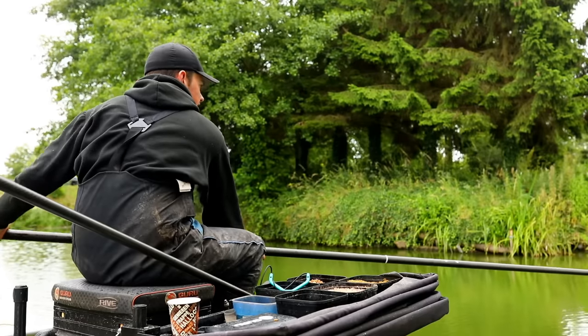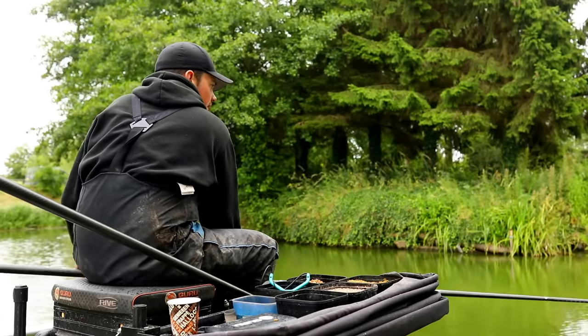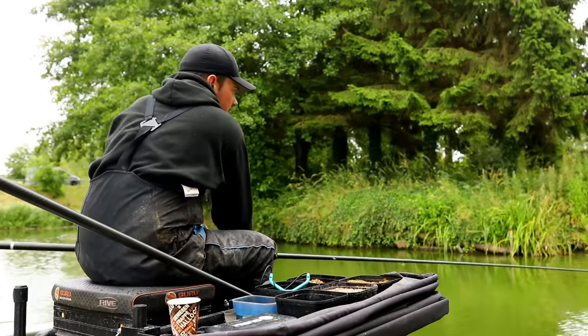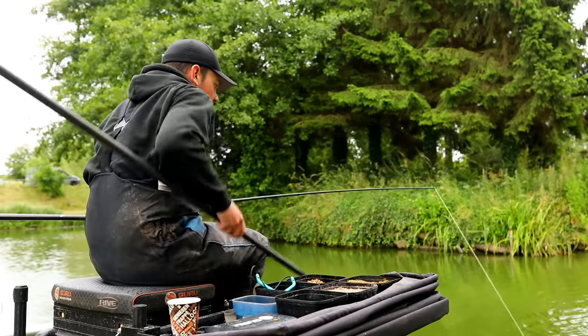So at the minute we're catching at 12 inches. Keep a note of that. This is why I always mark my top kits up. I know I talk about it all the time, but the depth is so, so important with all your fishing, but particularly shallow fishing.